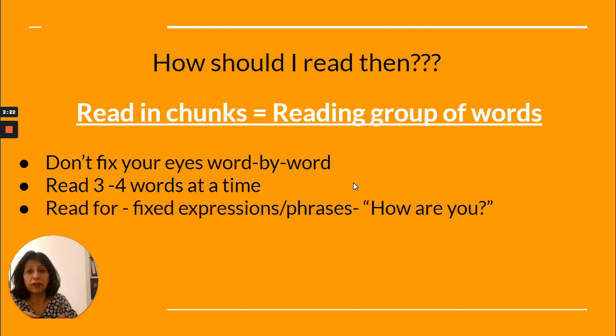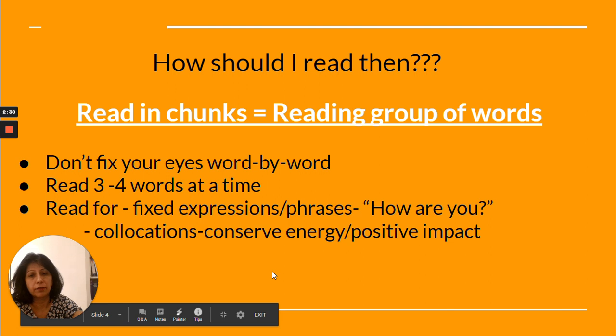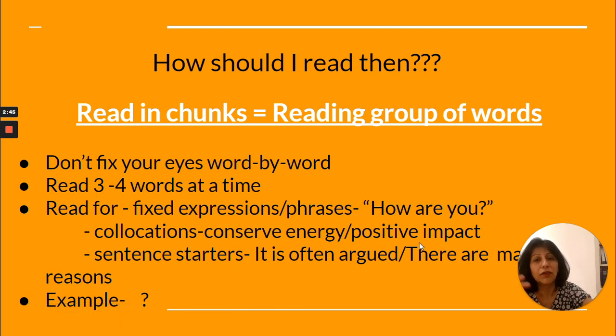You should read for fixed expressions or phrases like how are you, who are you, where have you been, collocations like for example conserve energy, positive impact and so on. There can be some sentence starters like it is often argued, believed, or there are many reasons. Let's use these and read a passage to see how we can apply reading in chunks.